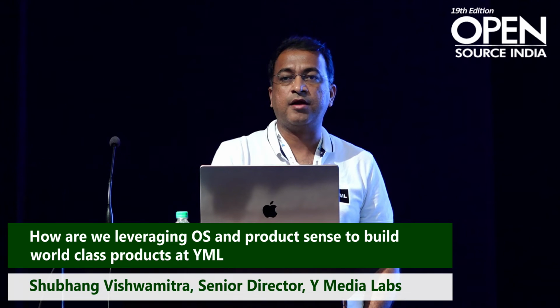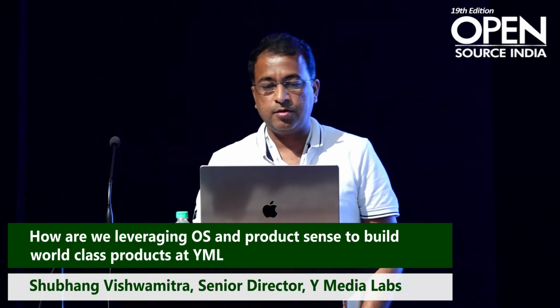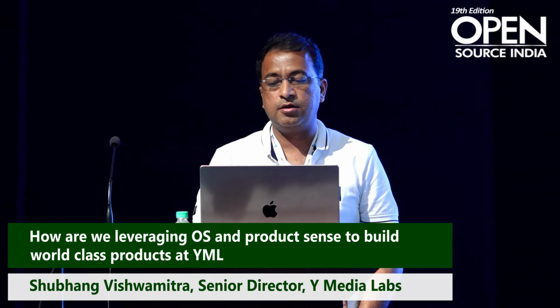Similarly, we have Y tooltip, which is a tooltip library based on the Jetpack Compose system. And this is something that is regularly used across the apps that we develop. So whatever learnings we had from this, and the improvements that we think we can contribute back to the community, are also outlined in this.